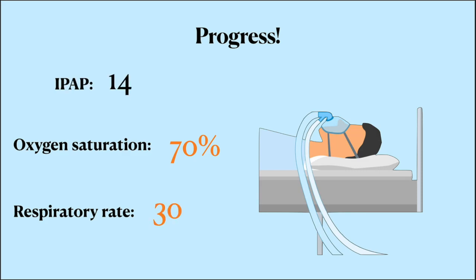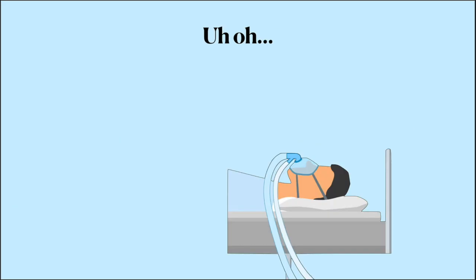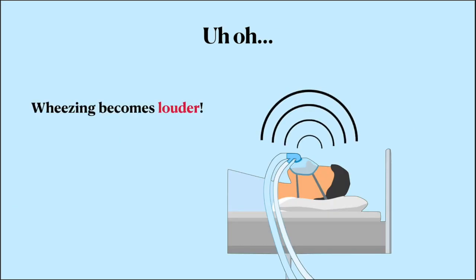As things improve, we can slowly decrease his IPAP from 14 to 12, then to 10, and finally down to 8. But then, something unexpected happens. His wheezing becomes much louder. Does this mean we have to reverse course on the BiPAP? What's going on? Why are things getting worse again?